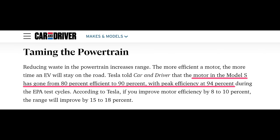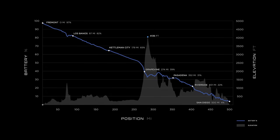I imagine this is a big part of the reason why Tesla told Car and Driver magazine that an 8 to 10% improvement in efficiency will lead to a range improvement of 15 to 18%. That is, if the 500-mile range Tesla Semi were built 10 to 15 years ago, just from powertrain inefficiencies alone, the range would have maxed out at around 450 miles.